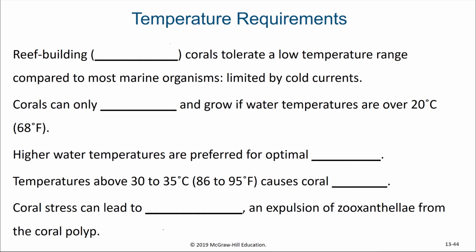When we talk about the reef building or hermatypic coral, these corals are very sensitive to temperature. They tolerate only a low temperature range compared to most marine organisms. They are limited by cold currents and they cannot survive and travel through them. Coral can only reproduce and grow if water temperatures are over 20 degrees centigrade or 68 degrees Fahrenheit. Higher water temperatures are preferred for optimal growth.